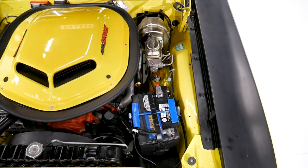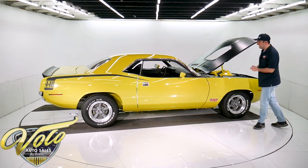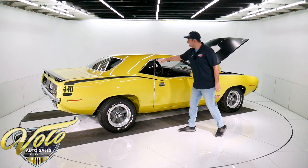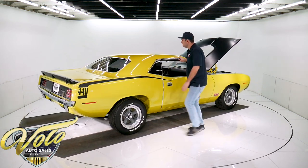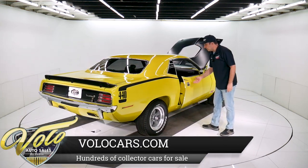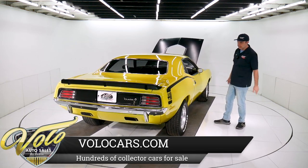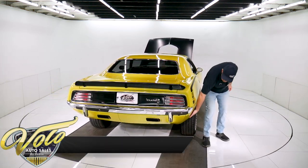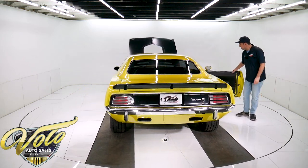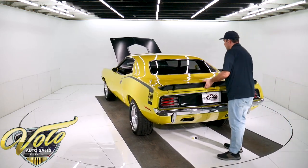Real clean engine bay, the VIN number stamped on the core support and on the cowl matches the dash. Got a set of headers on there. It's got tinted glass, all this stainless trim has been polished. It's real nice. Doors shut real nice. The body's really straight. I didn't really talk about the body yet, but it's straight, it's clean, it's smooth, there's no bubbles, and glossy. The interior is all redone, and it's done exceptionally well. We'll get back to that in a second.